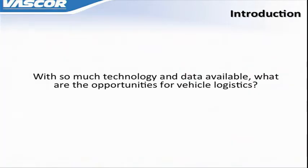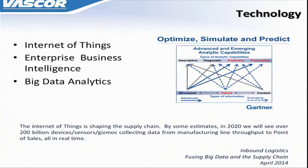Good afternoon. I'm going to talk more about the data and information and business intelligence and what we can do with business intelligence to improve the finished vehicle supply chain. So the buzzword out there right now is Internet of Things. And in the latest Inbound Logistics magazine, it said that by 2020, there will be 200 billion smart devices out there. It will be tracking everything that happens in the world.